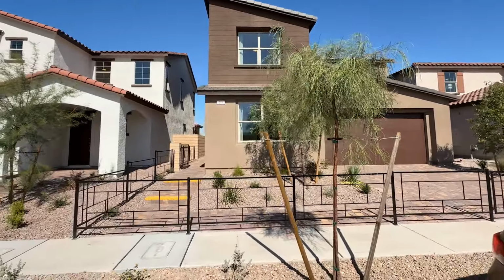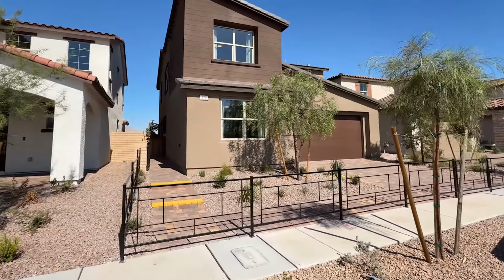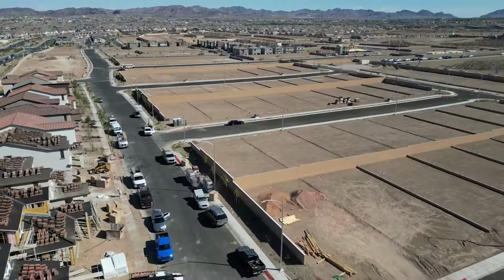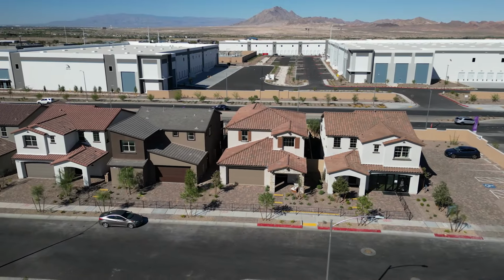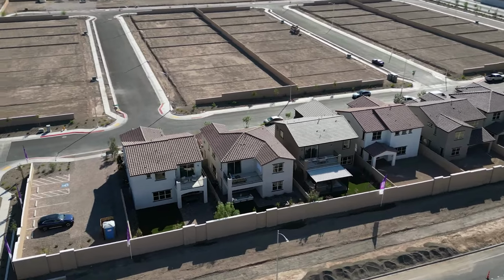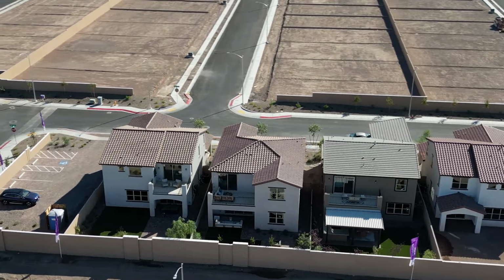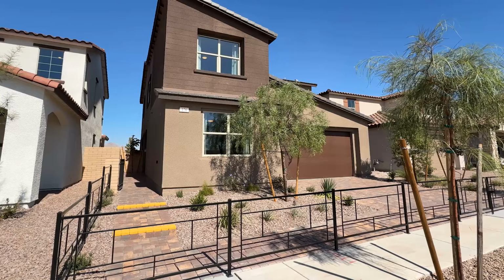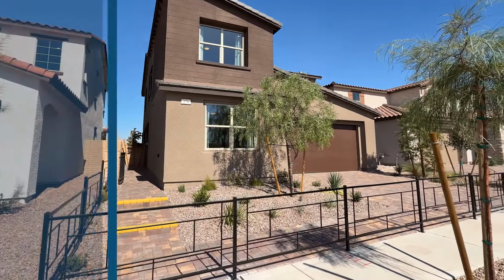All right, guys, so here we are in Ashwood at Cadence in Henderson. These homes are built by Woodside Homes. For today's tour, we're gonna be checking out Aster Plan number 3. I just did a property tour on Cedar Plan number 2. If you wanna check it out, I'll have the link on your top right-hand screen. But I do recommend checking out this floor plan. This one is gonna be the second biggest floor plan that is available here in this community. So let's get started.